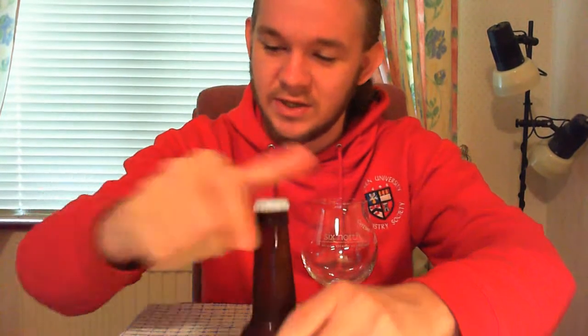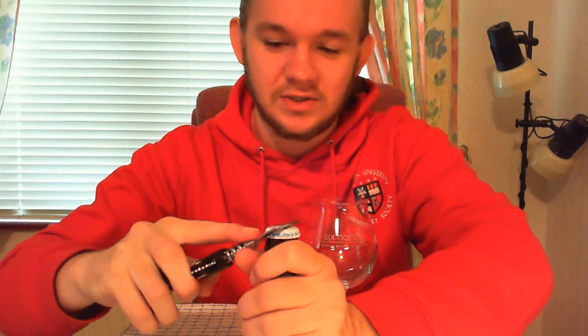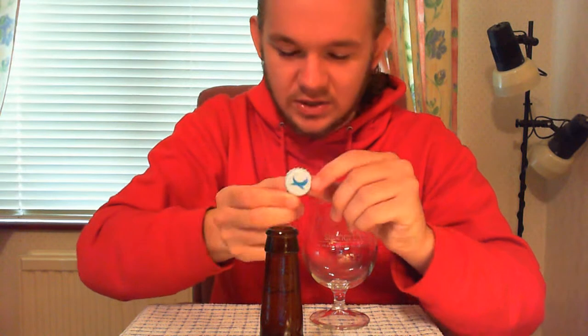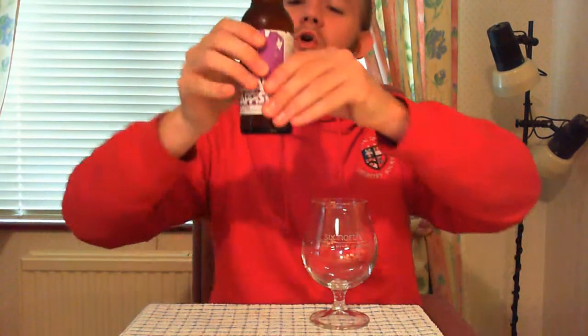So let's get this guy out and get onto the tasting here. It's 6.3% ABV, as I mentioned to you, Centennial and Amarillo hops in this one, with Pale Ale, Munich and caramels in it. So let's get this guy open and get on with the tasting here. It's the standard Brewdog cap on this one, and as you can see, we had a nice smoky opening there. So let's get this guy out and we'll get on with the tasting here.